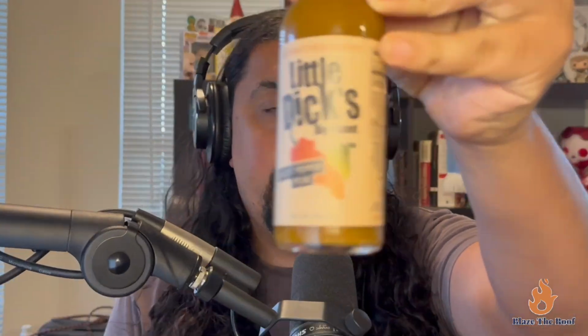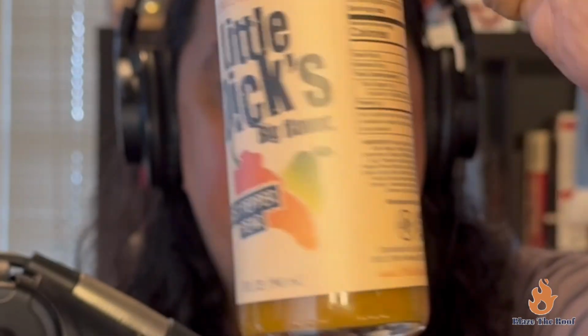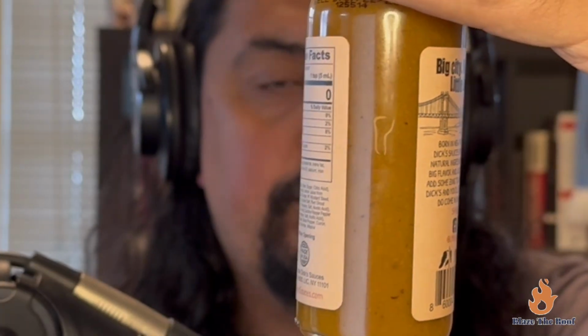We got Little Dick's here, which has actually a very cool stylized chili pepper. I assume that's a ghost pepper. And a pear, which makes sense because it's a ghost pepper pear. Little Dick's has kind of like a faded font to it. And hot sauce fresh from New York City.